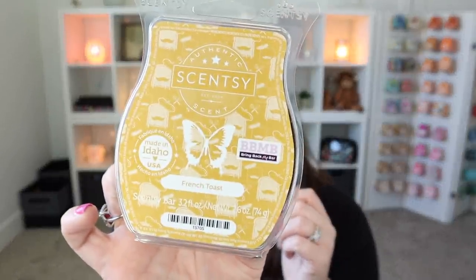All right, next one is French Toast. Totally perfect as a kitchen kind of scent. Fresh in the morning. Oh yeah. Oh, this is good. Dang it, I did not think I was gonna have to add this one to my club. It's giving me fall vibes. You guys, we're not even in summer yet, and I'm just wishing for fall. Oh, this smells so good. It's perfect. Oh, French toast. Oh, good golly.